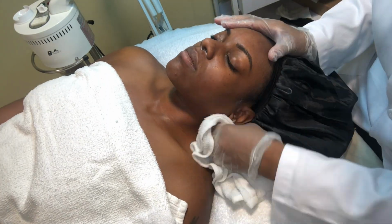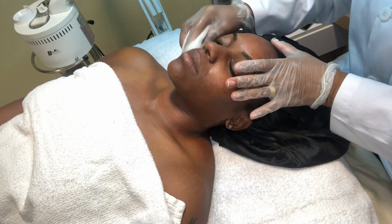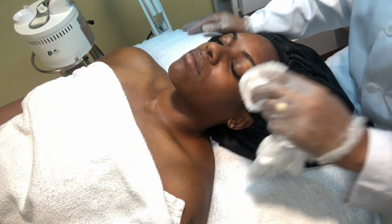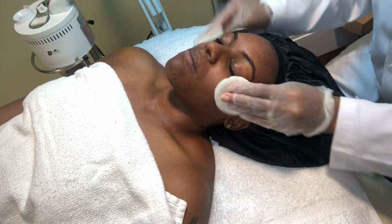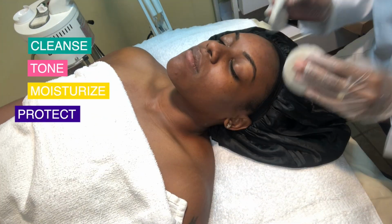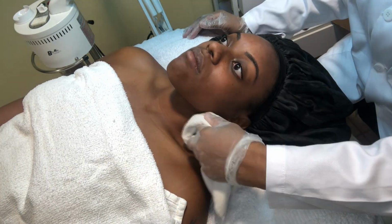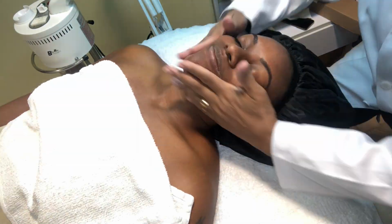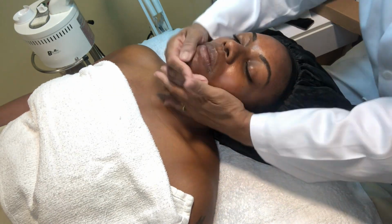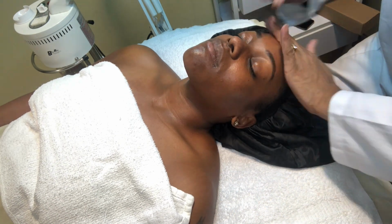Didn't Shirley do her thing, y'all? Now, the 4 steps for aftercare, very important that I want to share with you guys for this facial and just daily facial care in general are cleanse, tone, moisturize, and protect. It's good to have a cleanser, toner, moisturizer, not to be confused with oil. And the most important thing is sunscreen. And yes, even if you have melanin like myself, you also need sunscreen.